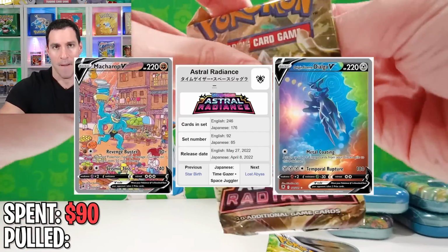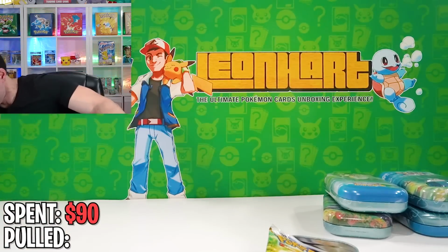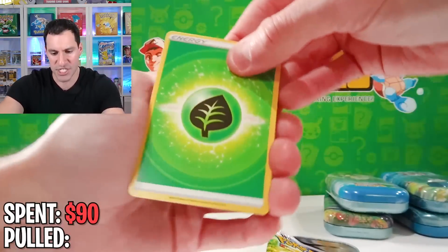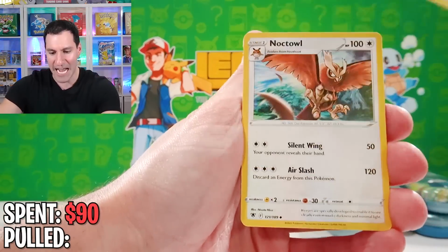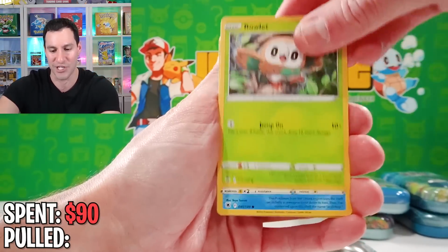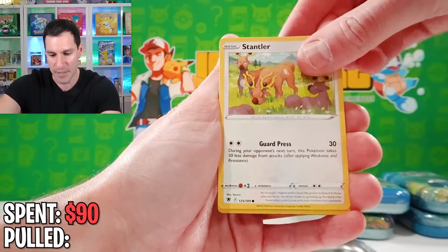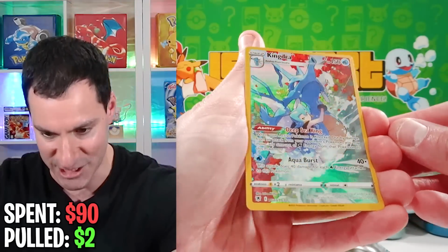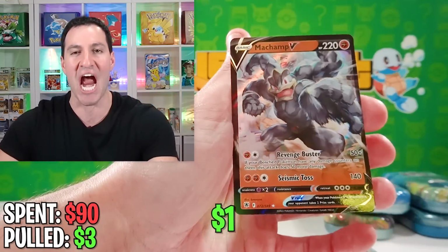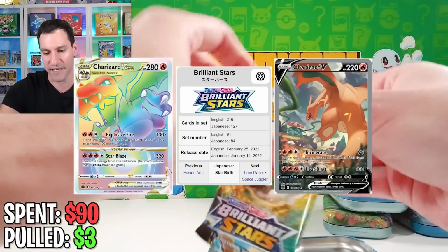All right, best cards from Astral Radiance. Let me put these boxes down here so I can make sure I don't knock over stuff. Let's do a little Guess the Energy. Psychic. You know, one thing I do want to say as we get into this first pack and we can officially start counting these pulls to see if we can make our money back of $90, I have something very important to say, as we have a Kingdra Trainer Gallery card and a Machamp V. So a perfect pack coming out of the very, very first tin.